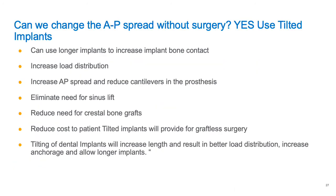So how can we change the AP spread without surgery, without big, huge, nasty grafting and whatnot? That's the idea of these tilted implants. The advantage of using the tilted implant concept is obviously we can use longer implants to increase the bone contact, which will actually increase the load distribution. You have a longer implant, so you aren't just loading it up and down, you have a load all across that angle of the implant, which distributes the force along the bone even more. It basically reduces the need for any sinus lifts.